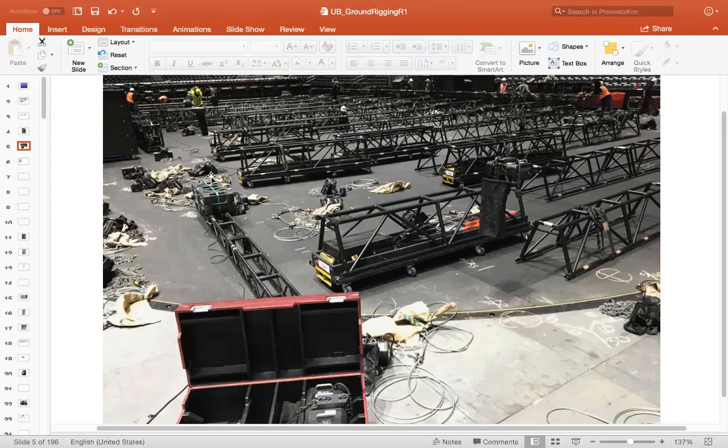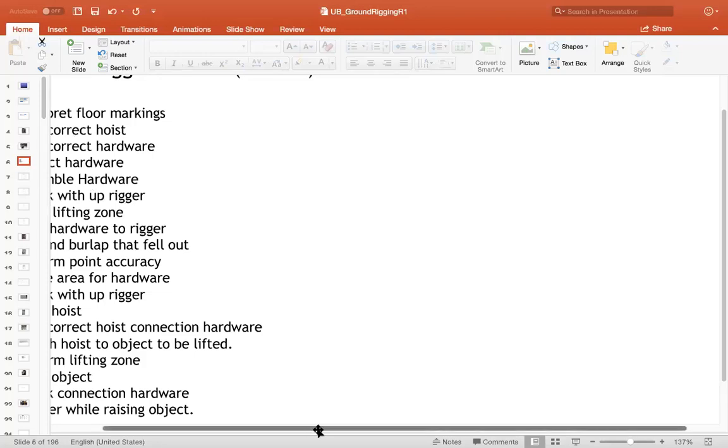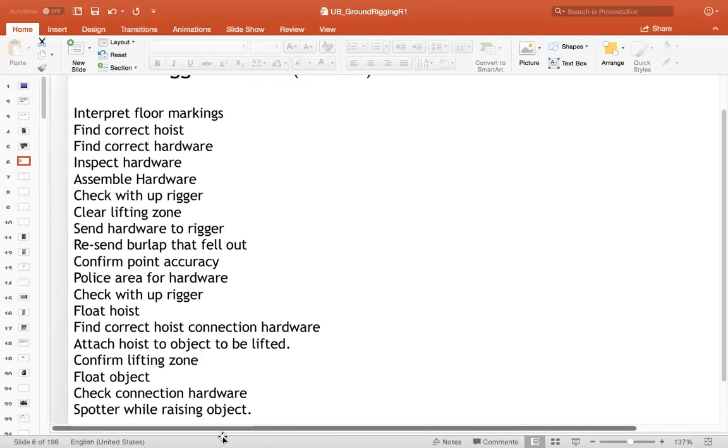Okay. So, new to ground rigging. Okay. Everything but on the ground. True enough. Let me pull up the list that I put together. Now I got to get this. There we go.